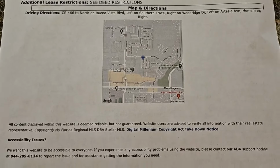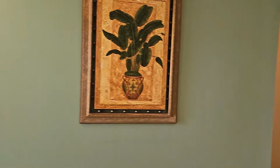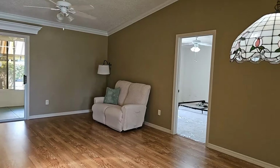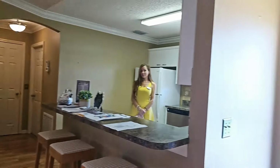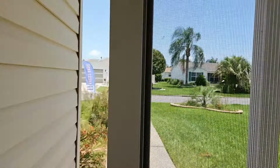And I will exit the home one last time, give you a panoramic view of the living and dining room area. And I will exit the home and show you the front yard. This front yard is very large. This home does have a deep setback.